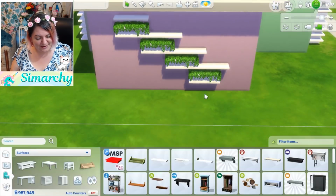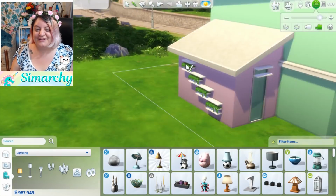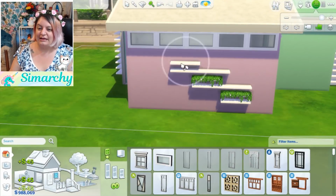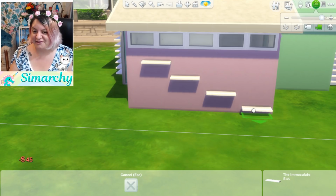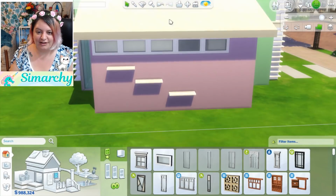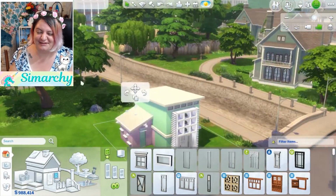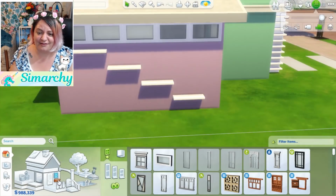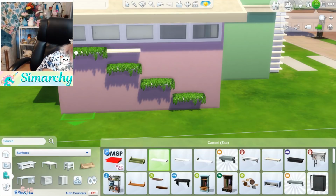And the Sims team finally gave us a white shelf, which James inspired. He asked for it and they gave it to us, so all credit goes to James for this white shelf and the Sims team, of course. I'm so glad we finally have it though. I build with pastels, so white is kind of my primary color.